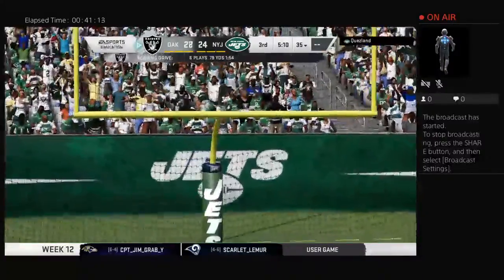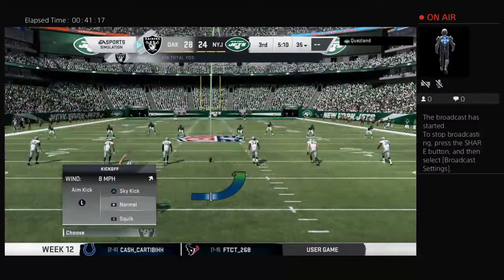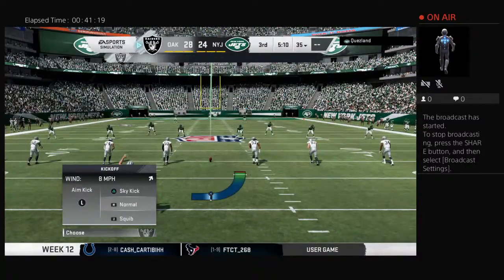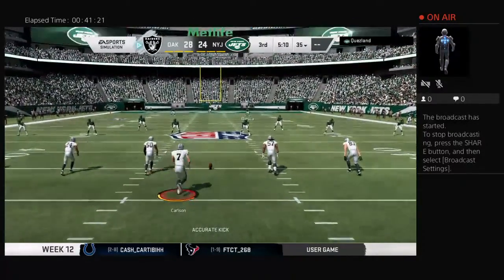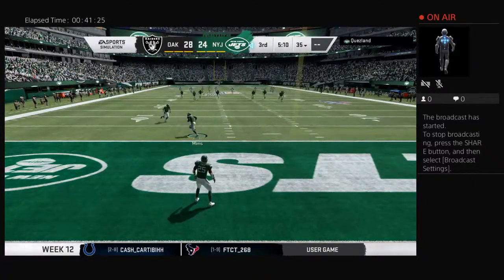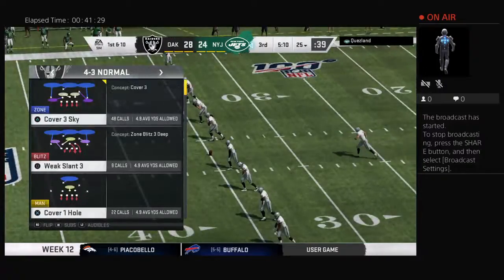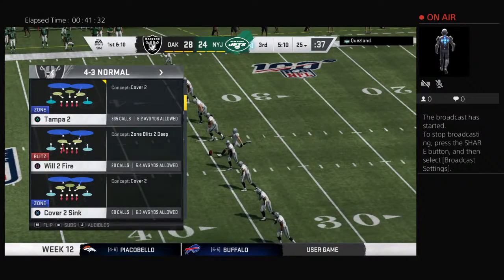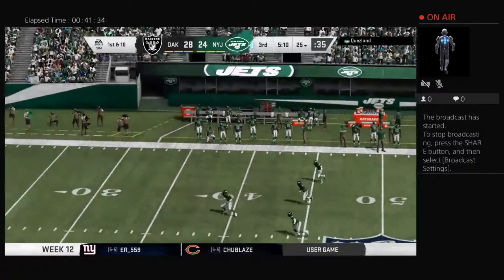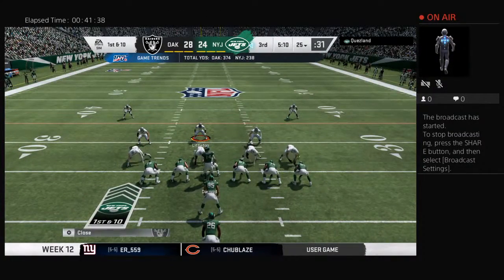Extra point by Carlson, up and good. And the decision to just kick the extra point winds up successful. Following the touchdown, ready to kick it away is Carlson. And that'll carry over the back line of the end zone for a touchback. The New York offense taking over for their next possession.